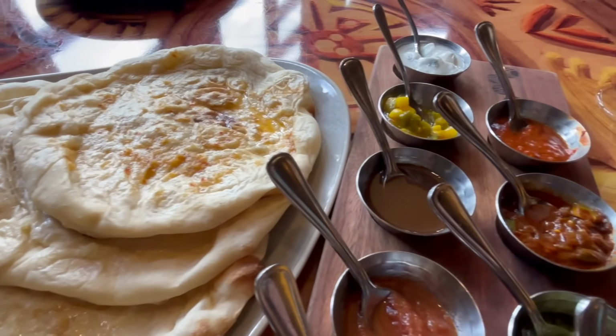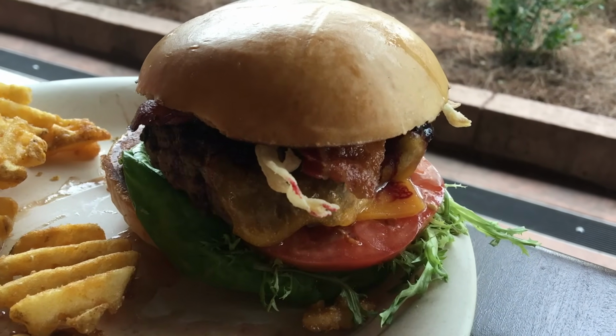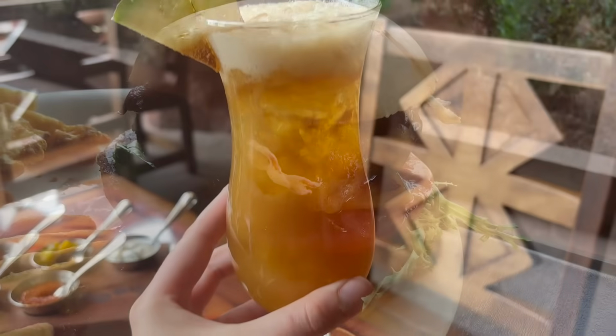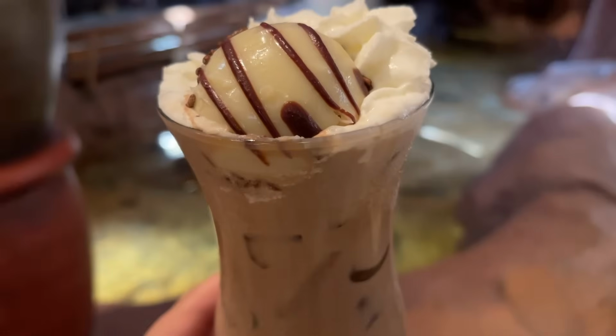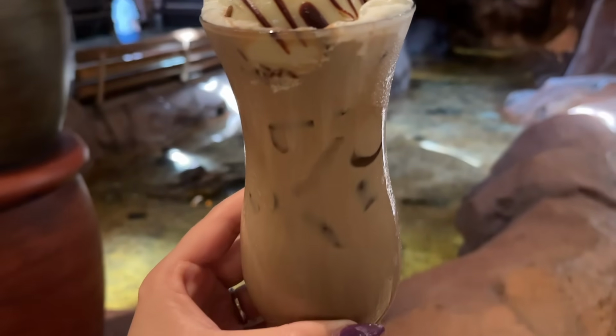Now, don't freak out. For those of you who are picky eaters or have picky eaters in your family, the food isn't all completely African or Ethiopian or Asian inspired. These menus have a lot of different options and everybody's going to be happy. I promise you're going to find something for everyone.